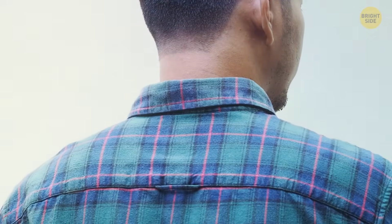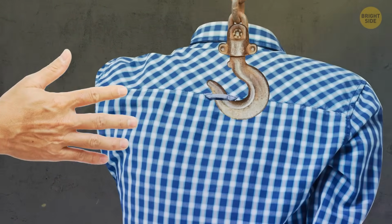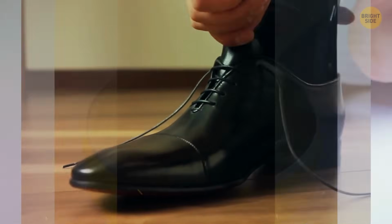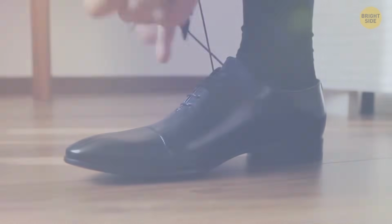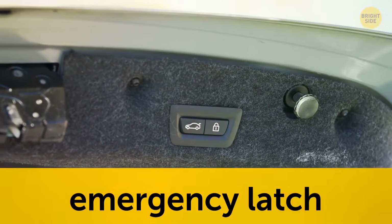Men's shirts have a loop on the back so that they can be hung on a hook in a dressing room or a locker room without creasing. Vaseline has a hidden purpose. It's great for removing scuffs from patent leather shoes. It'll also shine them. Trunks have an emergency latch if you ever accidentally lock yourself in, like I do.